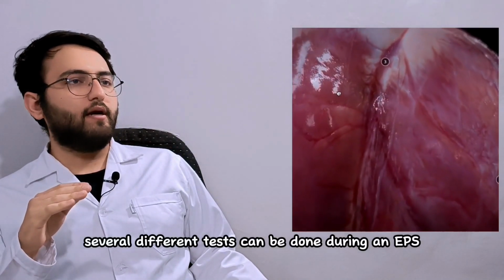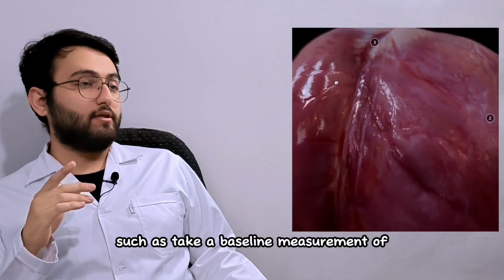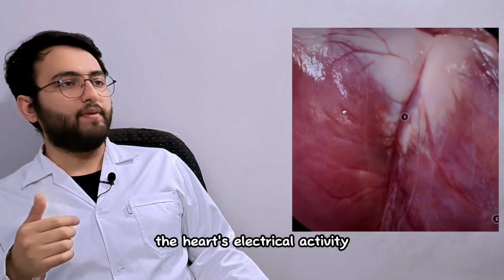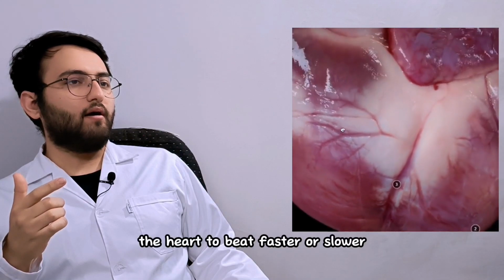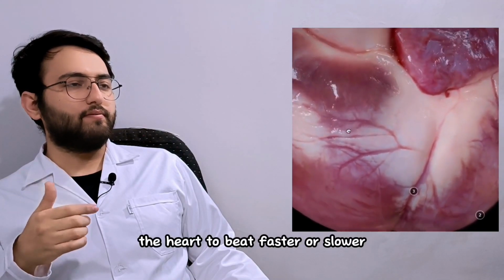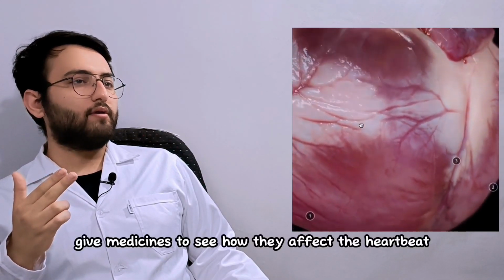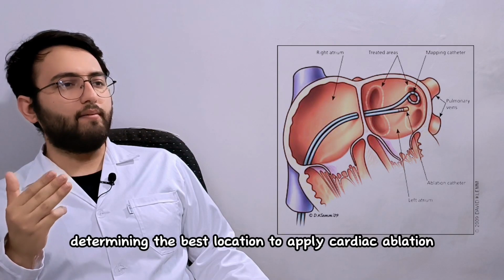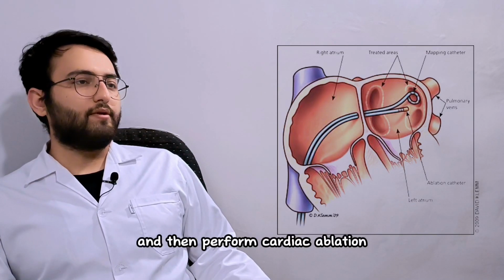Several different tests can be done during an EPS, such as take a baseline measurement of the heart's electrical activity, send signals that cause the heart to beat faster or slower, give medicines to see how they affect the heartbeat, map the heart determining the best location to apply cardiac ablation, and then perform cardiac ablation.